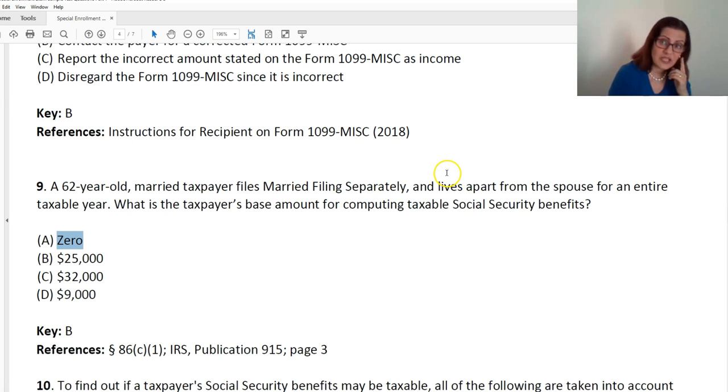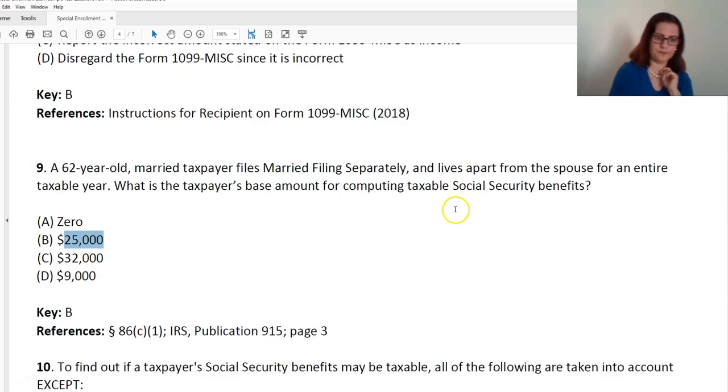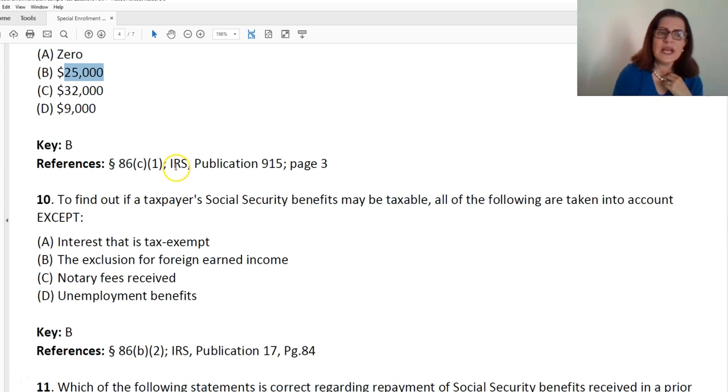But if they've lived apart from their spouse the entire taxable year, let's say they're separated and they've been separated for the whole year, lived apart, separate residences, then they get a base amount of $25,000 for computing their taxable Social Security benefits. Okay? All right. And this is nice that they give you the code section, but also the IRS publication that you can go look it up in if you want to.